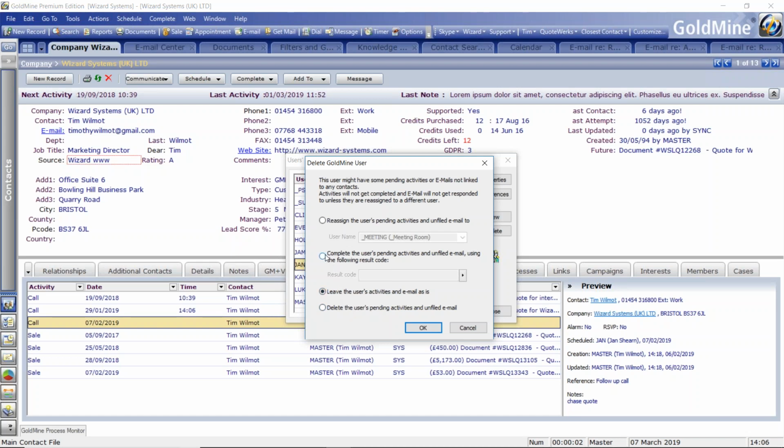The important thing to note here is that with some of these options, it's going to change data in your Goldmine system, and there is no undo operation. When it's done, it's done. You've got to make sure that you've got a backup of your system. You've taken a backup just before proceeding. You've got a recent backup. You've got to satisfy yourself that that has been done. So there's some important options there to reallocate, to do something with those pending activities.